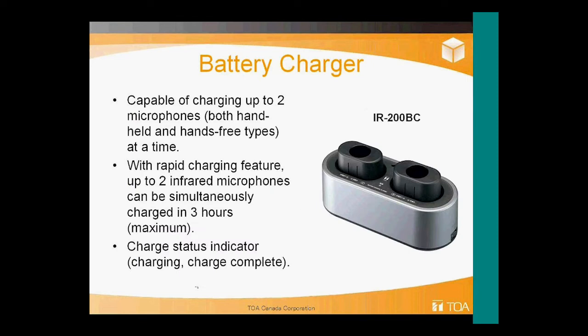Now, these obviously are rechargeable, which is handy. You don't have to keep on dumping batteries. So the IR200DC is basically a 2-channel or 2-unit charger. It can charge either a handheld or the necktie version. What you see in the picture there on the right is those 2 plastic inserts. That will be used, obviously, if you're using a handheld microphone. Just pop those out and put the necktie in there. So it's kind of easy to use.